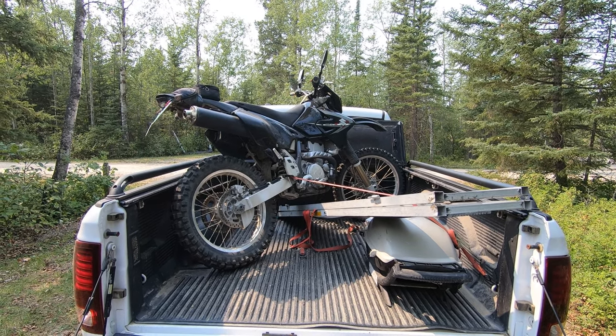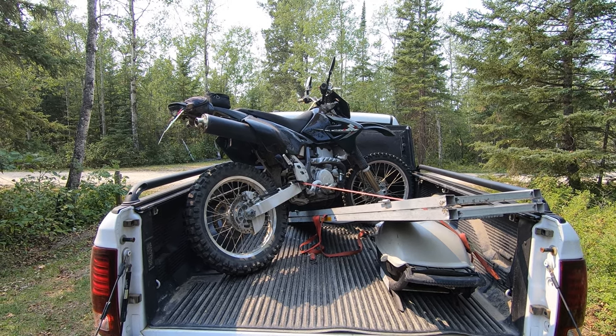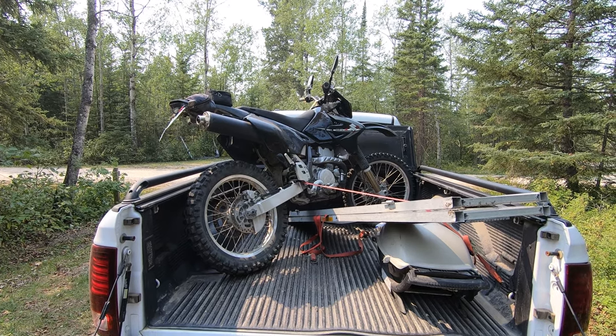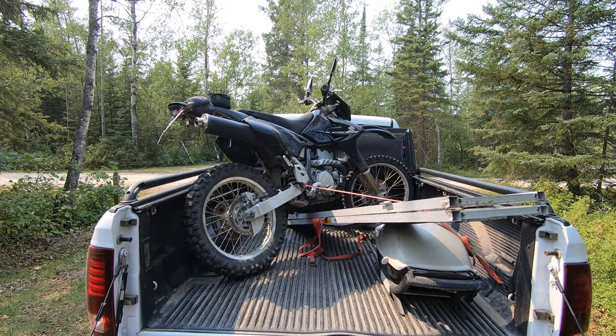All right, time to get this bike unloaded here. Gonna go for a ride, check out the park, maybe take a run into town here. Pretty excited. It's a beautiful day.